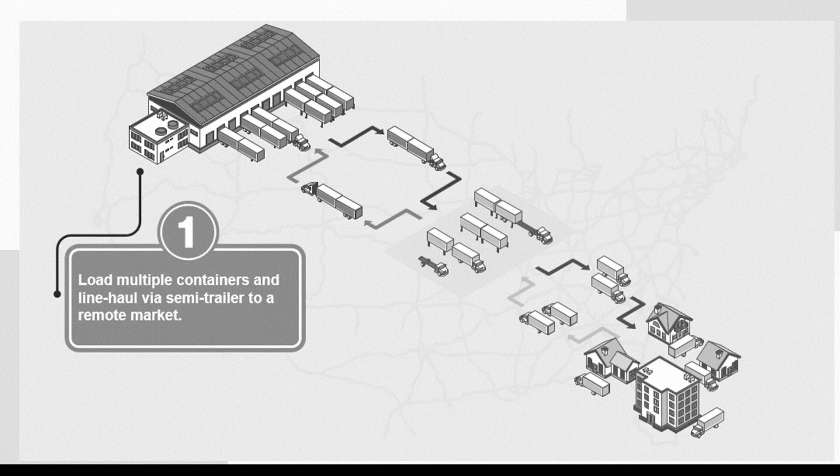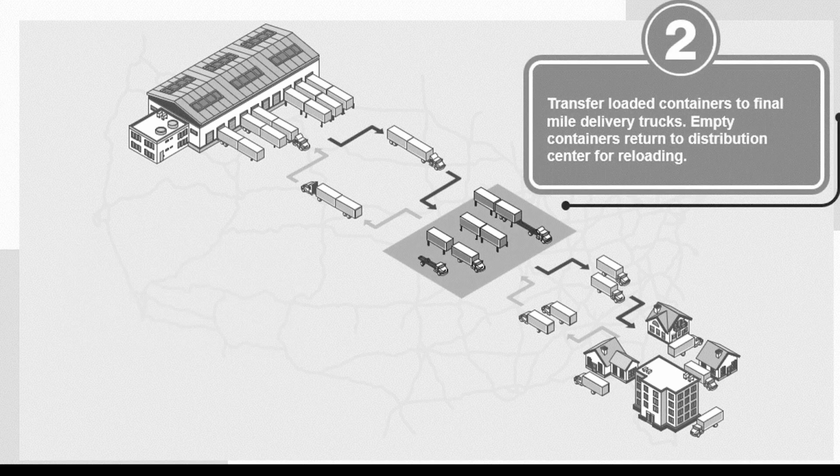So now that we have two loaded bodies in your remote market 300 miles away, fast forward to the next morning. Your final mile non-CDL delivery drivers arrive to start their shift. They immediately hop into their demountable straight truck, back up underneath one of the bodies the trailer dropped off overnight, take 5 minutes to mount it up, and are immediately out on the road making deliveries. Same thing for the second driver.